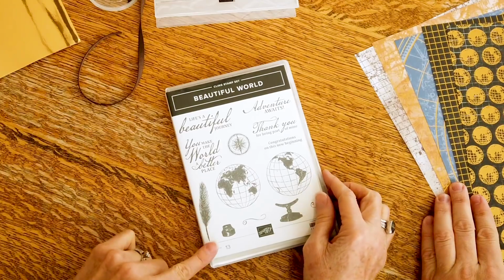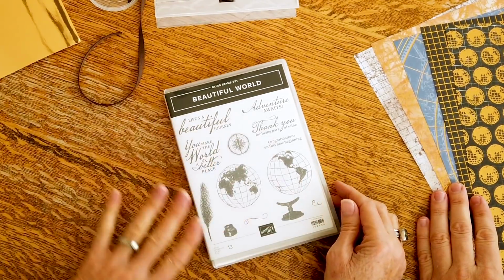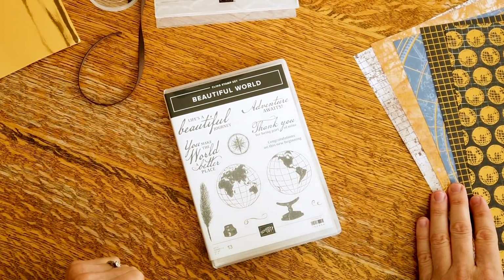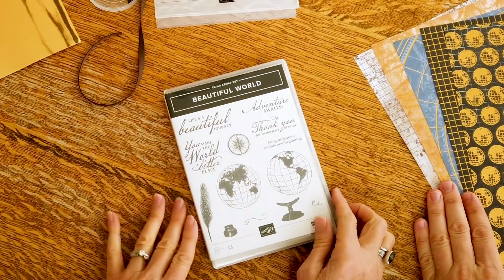Yes. So let's just point out first the set, Beautiful World. You can see we've got both sides of the world, which is kind of cool. Every country represented, and just some beautiful artwork.